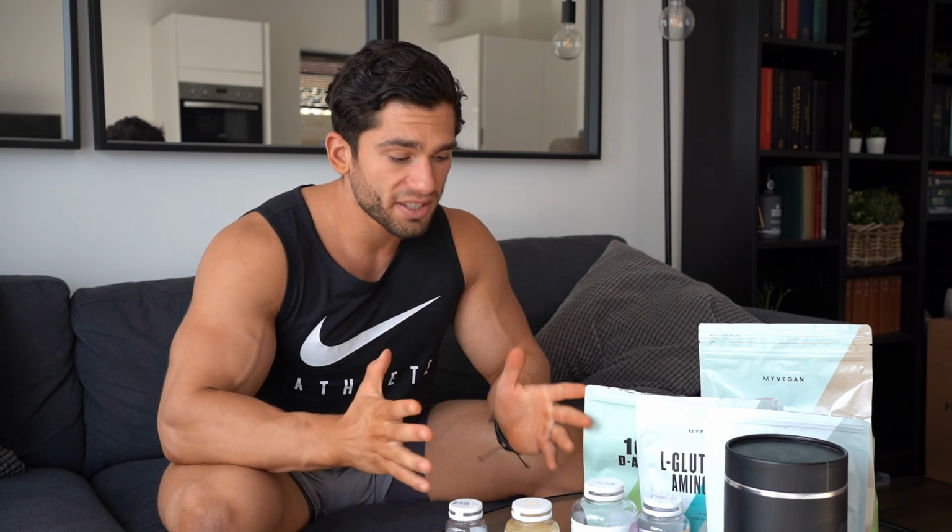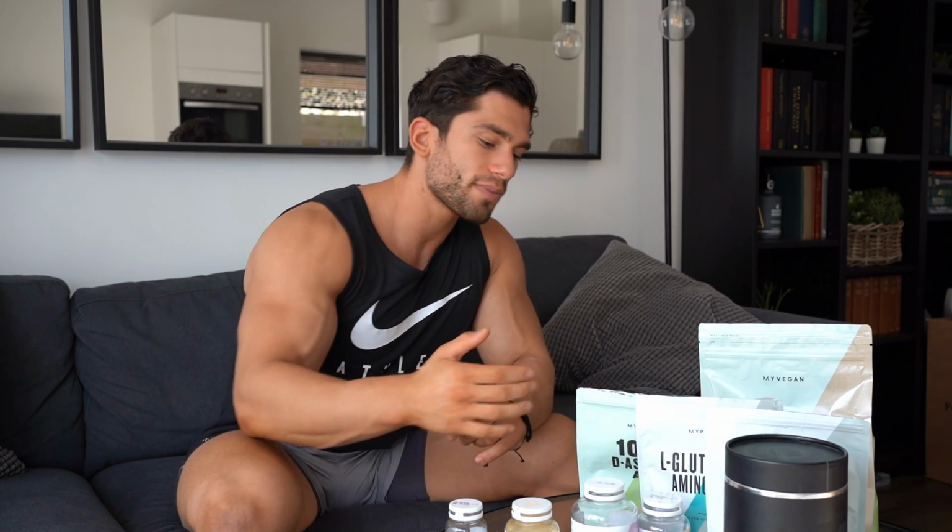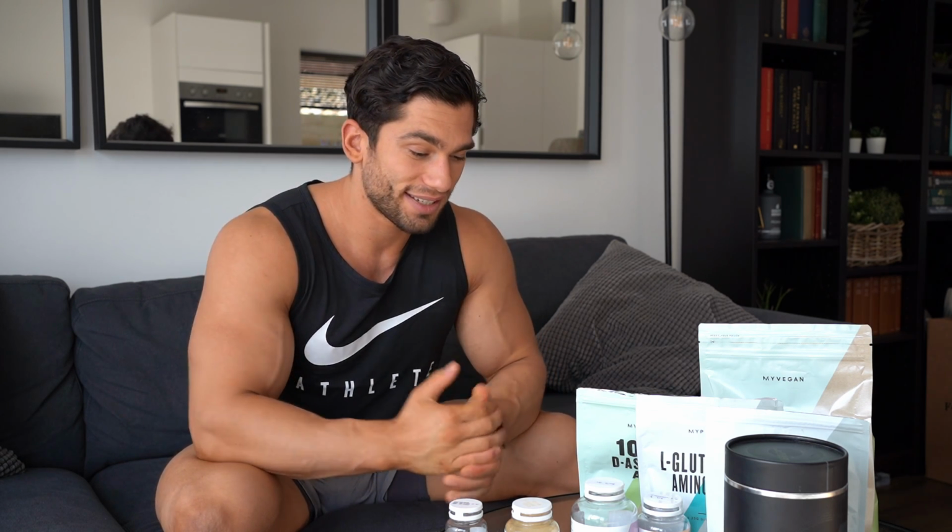Now I don't really take a multivitamin per se, I just take a combination of stuff. And this is what I'm currently taking. I try not to take too many because there was one phase where I bought all the supplements from MyProtein and just like, right, I'm gonna take every pill. But you don't need that. If you've got a good diet with good, solid structure, and you're very healthy, you won't need a lot of this. But I just take a few of these to help increase your natural intake.